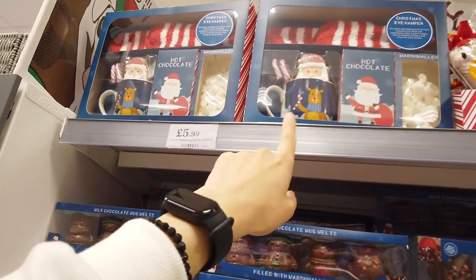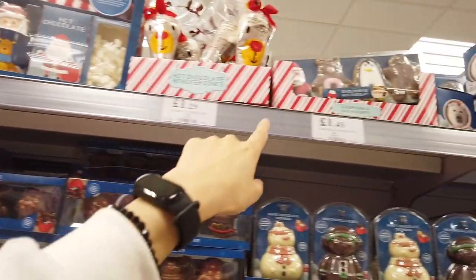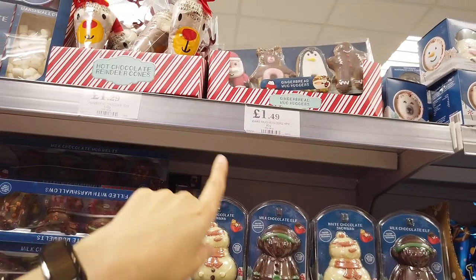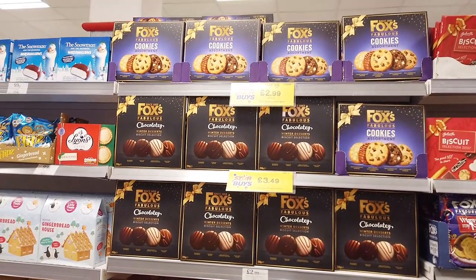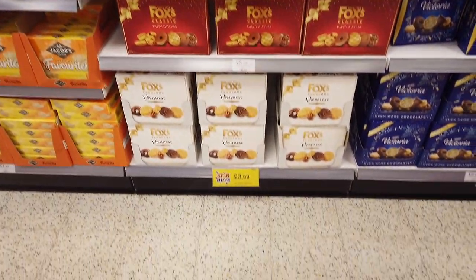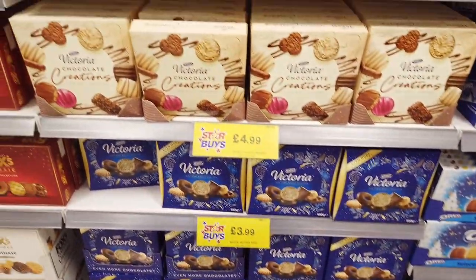We have this set which I think is really nice. Look at how much you get in that for $5.99. And these are gingerbread mug huggers. Lots of little cute characters for $1.49. Now the rest is all of the usual stuff, so again, I'm not going to go into too much detail. Fox's Classics. We've got the Victoria for $3.99.